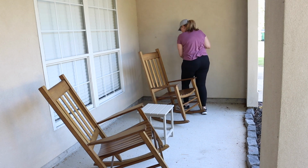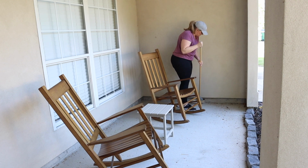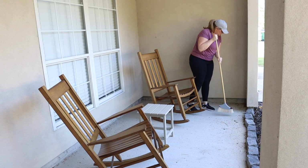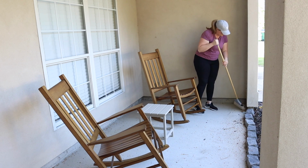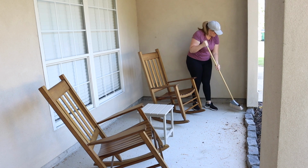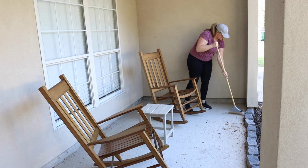Now I just wanted to get this porch good and swept. There was lots of leaves and dirt from the garden and just all kinds of pine needles that had accumulated over here. So I wanted to get this swept off. Our rockers are from Lowe's, in case you're wondering, and then the little table in between is from Amazon. So I'll try to remember to link those in my description box. I really like this set, and they've been holding up really well in the weather over here, even in the heat.